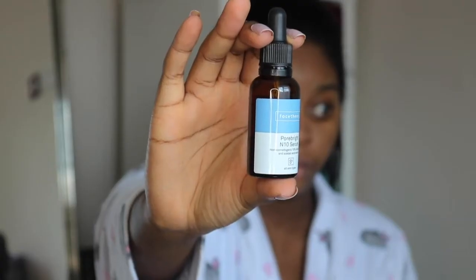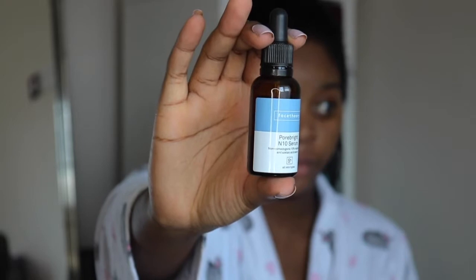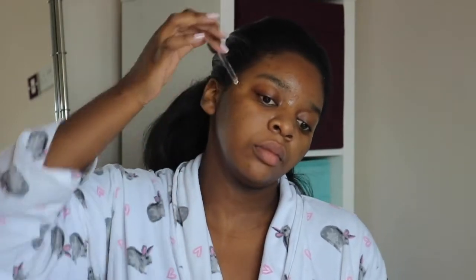And then moving on to my face serum, I'm just going to use the Pore Prime, which has niacinamide and azelaic acid. It helps with the redness and sensitivity of the skin, which would have occurred from me using a chemical cleanser. Niacinamide helps with the oil control. So because I have an oily T-zone, that also helps prevent any sebum breaking through to the surface if I'm going to be wearing makeup that day.